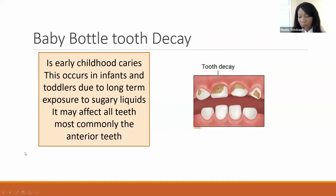So I'm going to focus on baby bottle tooth decay today. Baby bottle tooth decay can also be known as early childhood caries. And this occurs in infants and toddlers due to long-term exposure of sugary liquids. It may affect all the teeth, but most commonly the anterior teeth, as you can see in this picture.